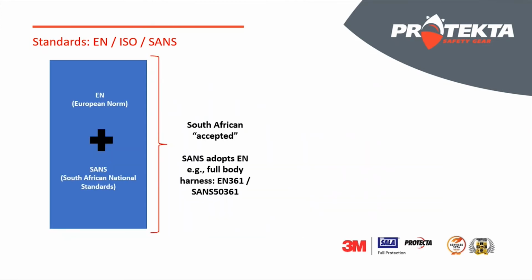Now, a small thing that I just wanted to mention, I think I've covered it already, and that is your EN and your SAN standard, which is typically used in South Africa and accepted, obviously with the different types of equipment, with the different types of standards. But you will see at the end, I just wanted to highlight the fact that the SANS just adds the 50 in front, obviously making sure that it's the SAN standard, the local standard.